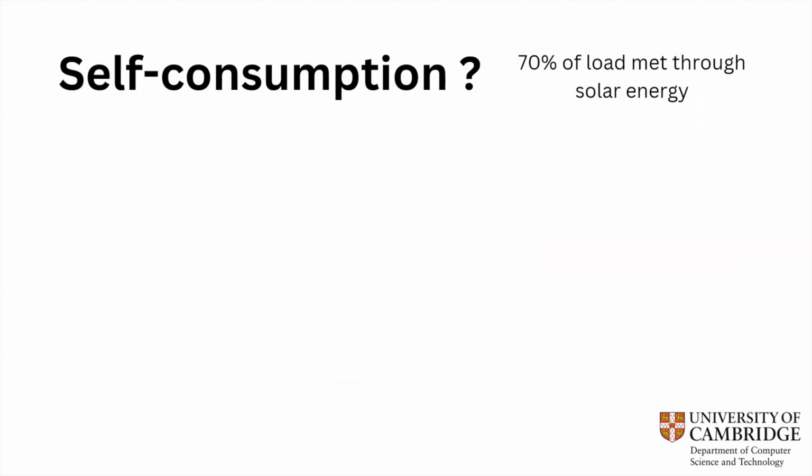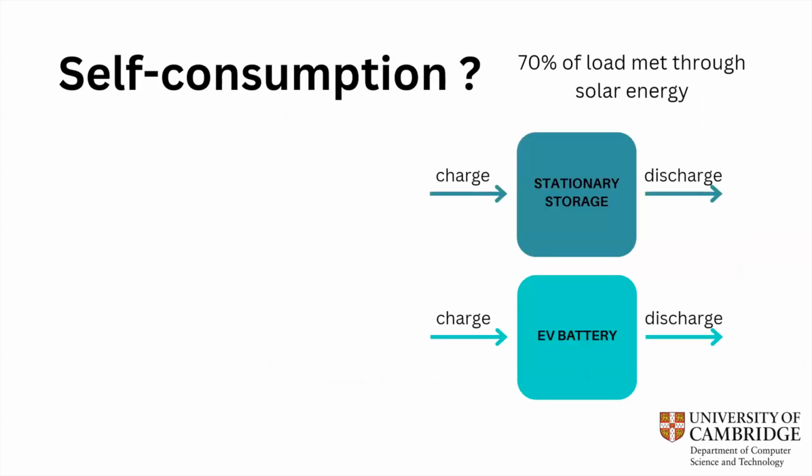Another question that Maria is asking is, when would she need to charge and discharge her stationary battery? And what about the EV? And how can she ensure that her EV is charged enough in the morning when she wants to go to work? And how can she ensure that her battery is not degraded and that it's not charged to more than 80% or lower than 20% of the EV battery capacities? We call this problem the operation problem.